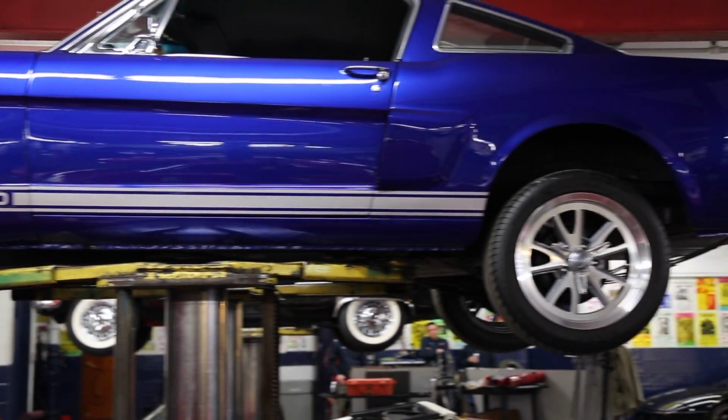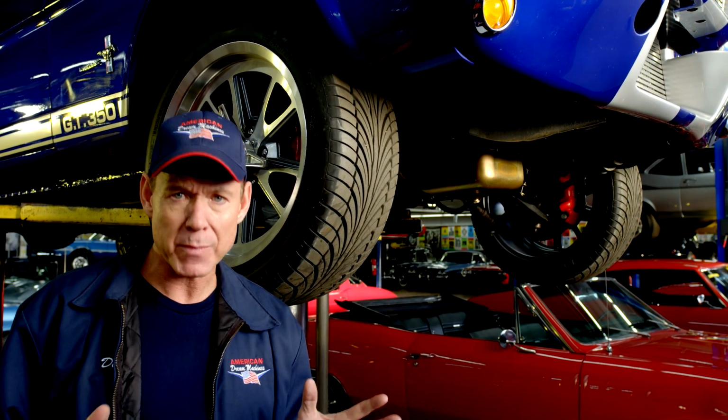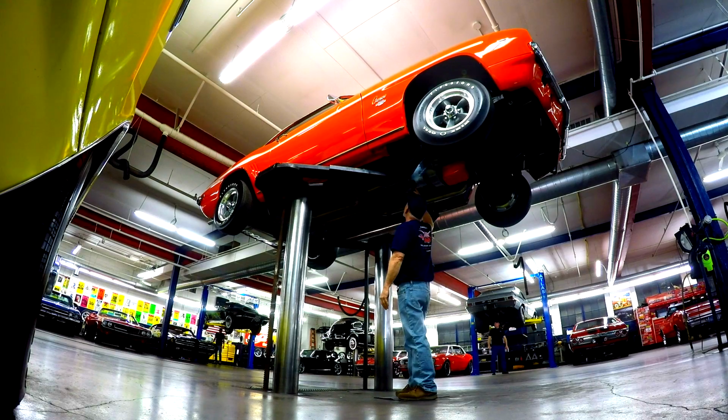People ask, are your cars rust-free? We have some of the most beautiful cars, but none of them are really considered rust-free. The most beautiful cars that are trailer queens, you can eat off the bottom, even some of those cars have rust in the inner frame rails, in the quarters, and places where those cars are prone to rust.